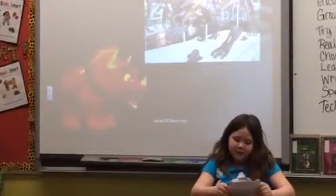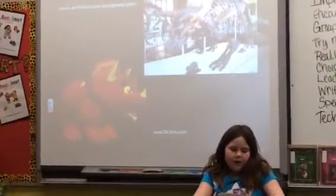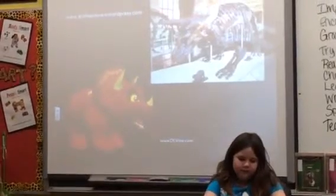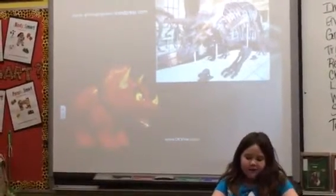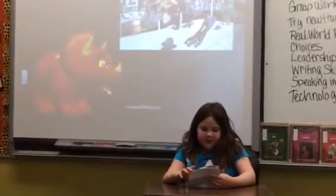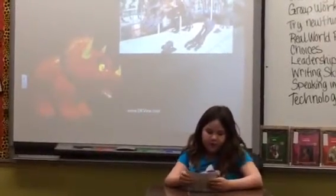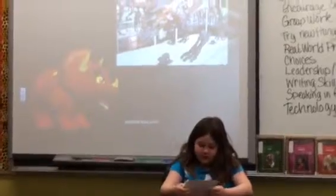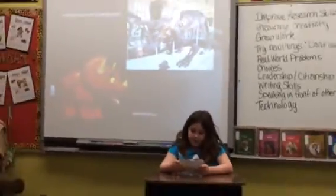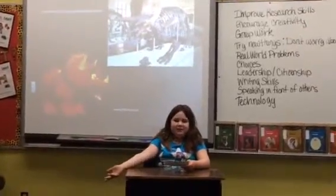The amazing three-horned lizard. Way back in the late Cretaceous period lived the Triceratops. Its name means three-horned face. Tri means three, cera means horn, and ops means face. Triceratops, right?